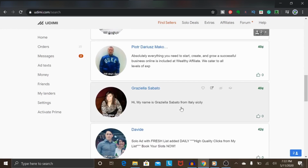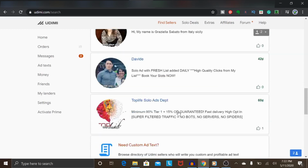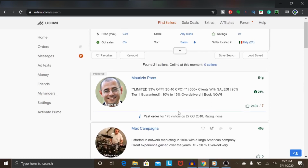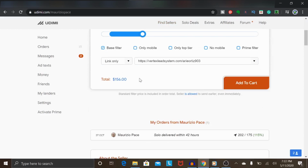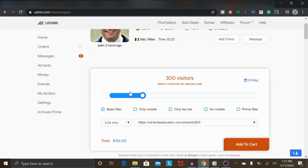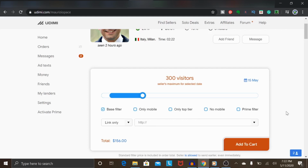So what you could do is buy clicks from any of these vendors right here, and then you could send it to your link. For example, if I want to buy a solo ad from Maurizo Passe, you could buy anywhere from, in this case, 100 visitors up to 300 visitors. And the benefit here is these clicks are usually delivered within 24 hours. So all you would have to do is enter the link you want to promote right here. And within the span of 24 hours, once you buy those clicks, you could get that traffic over to your link.